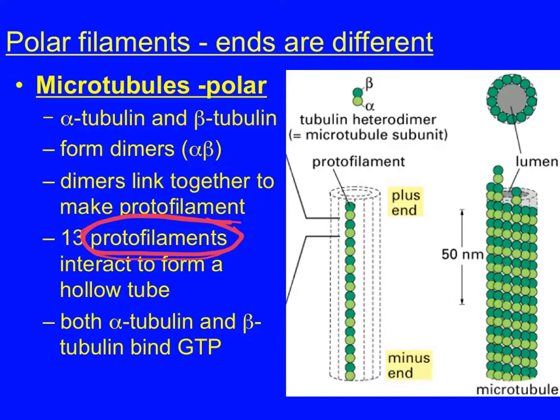I like to think of microtubules as, you know those pool noodles? Those styrofoamy kind of pool noodle things? That's what a microtubule is. It actually does have a little bit of a hollow center to it. It's flexible. Right? And that flexibility is important. And then to just add insult to injury, we're gonna say that both alpha tubulin and beta tubulin bind to GTP.